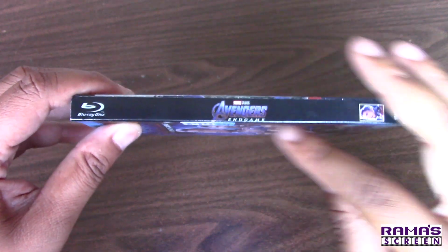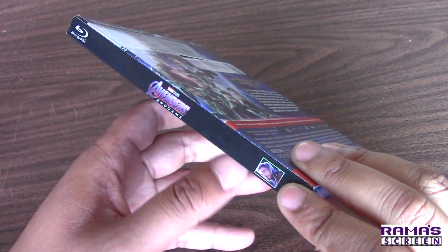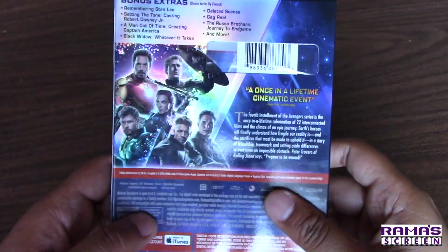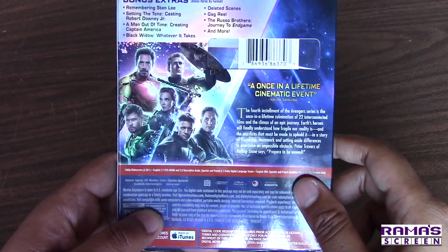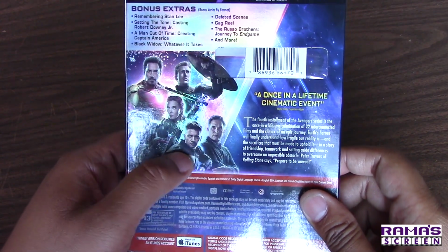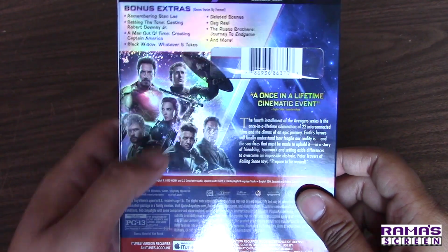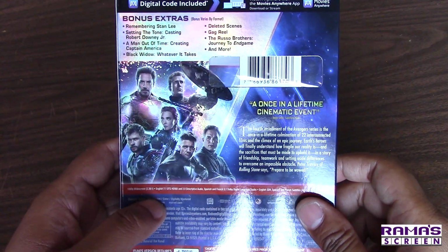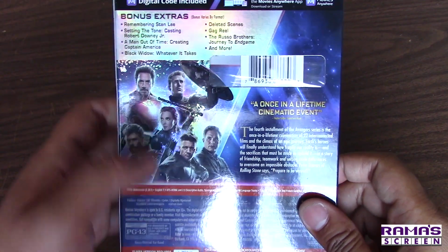Here's the side, Avengers Endgame Blu-ray disc. A little image of Robert Downey Jr. Here's the backside. A once-in-a-lifetime cinematic event. I agree. And there's Thor, Hawkeye slash Ronan, Hulk, Black Widow, Iron Man, and Captain America. The Big Six, they were also in the 2012 original team of Avengers.